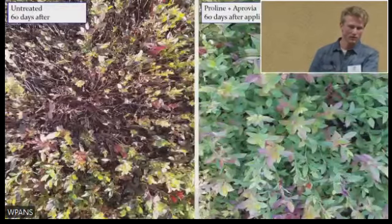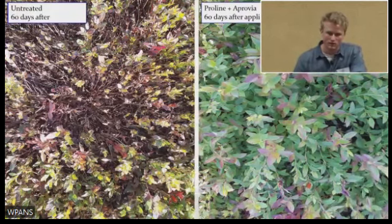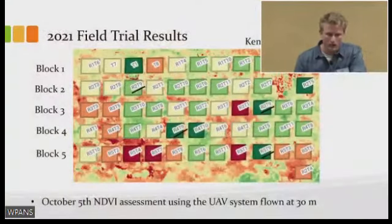Perfect. So from an overhead perspective, just in our 4x4 meter plots, the small plots, we can see that difference in defoliation, the untreated on the left, and then the ProLine with the Provia on the right. And then from using the UAV, this was done on October 5th, which I thought was a little bit late because you start to have some heavier frosts and the plants start to senesce a bit. So I could have done it a bit earlier, but I think it does do a great job of illustrating what it looks like from above and how healthy that canopy is.